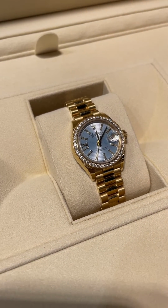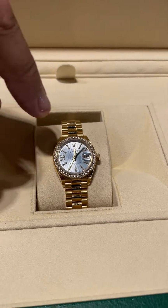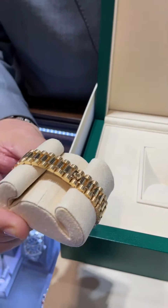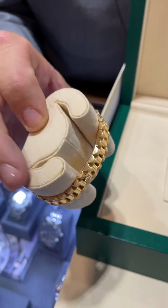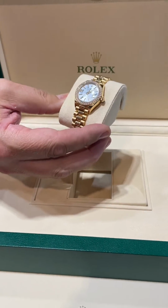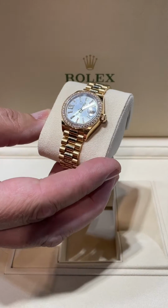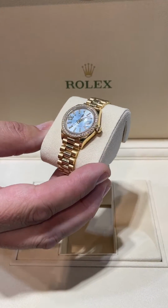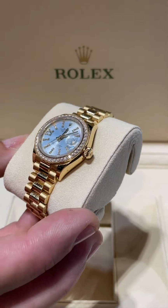This is a 2019. But what I love about it is what Rolex has done is they've made this band solid. So this is all solid 18 karat gold, and it's a little bit wider. And it just has a really nice presence on the wrist. But that Carolina blue color with those diamonds on the dial really just look incredible.